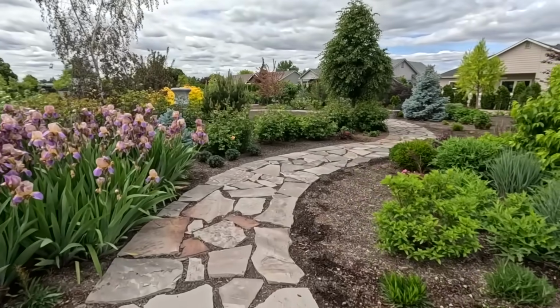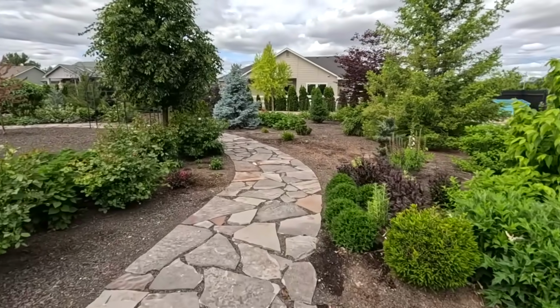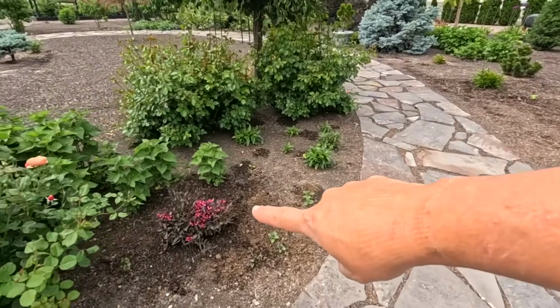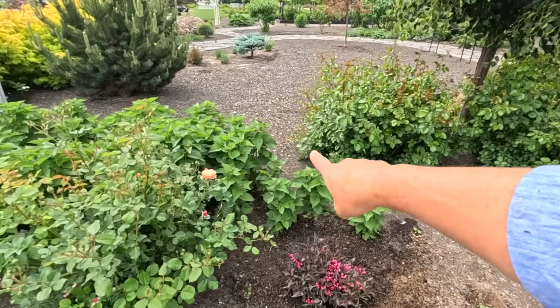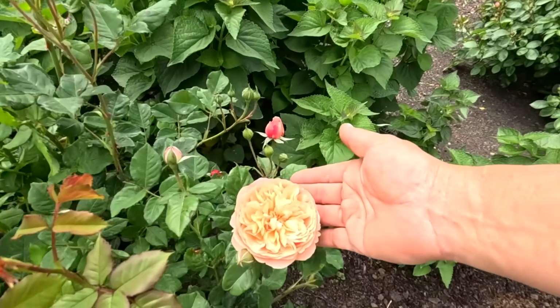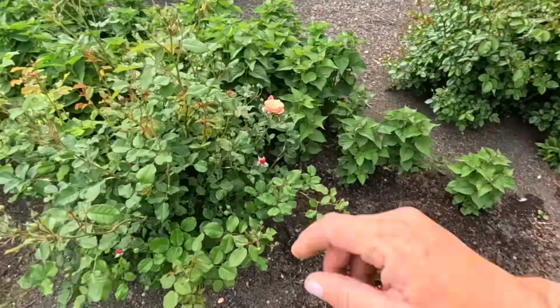This area is starting to fill in so beautifully. A lot more gaps over here though. We've got a lot of opportunities for some fun stuff. But I popped one of the Weigelas in right here, 2 to 3 feet tall and wide. It'll be perfect right here. We've got a whole bunch of Agastache. We've got the Flavorette Honey Apricot Roses. Oh my gosh, just starting to bloom and they're loaded with buds.